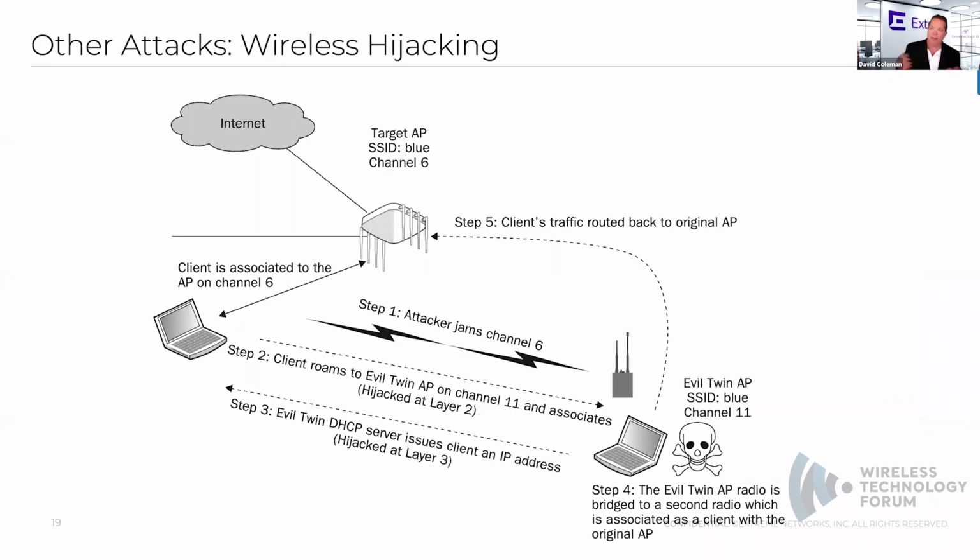Of course, one of my favorite attacks is this one that's been around for years, and there have been different iterations of it over the years too. And that's the wireless hijacking attack. You see this happen at places like coffee shops that have open networks. Basically the bad guy brings in a laptop that has a wireless AP built in, using the radio of the laptop, and it is an evil twin of whatever the coffee shop SSID is.